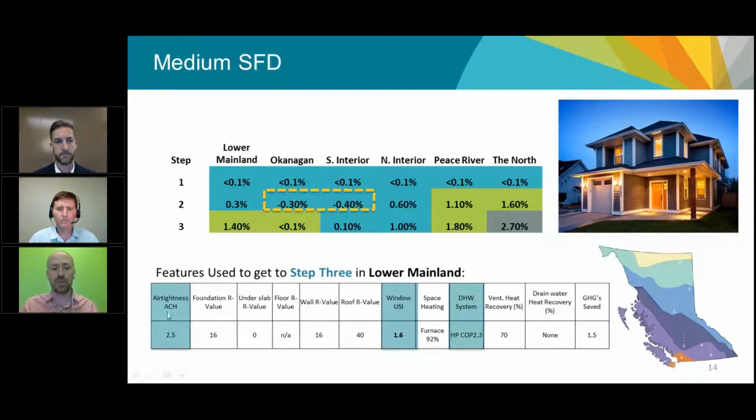The only difference is that we're seeing a bit more attention paid to air tightness, 2.5, not out of the realm of achievability by any means, but a little bit better than what we typically see out of common construction methods, or tested common construction methods, here in the Lower Mainland.